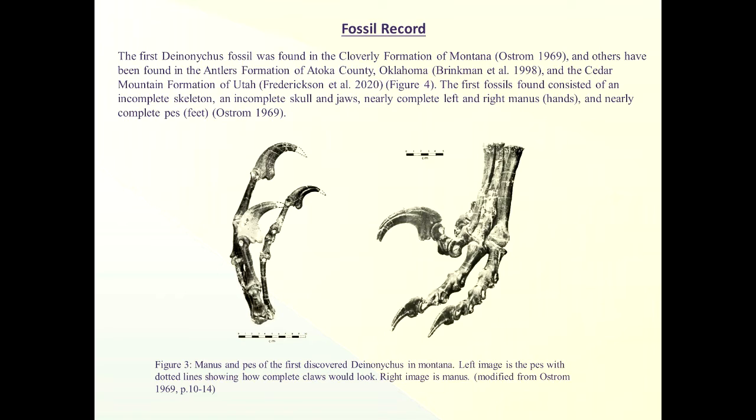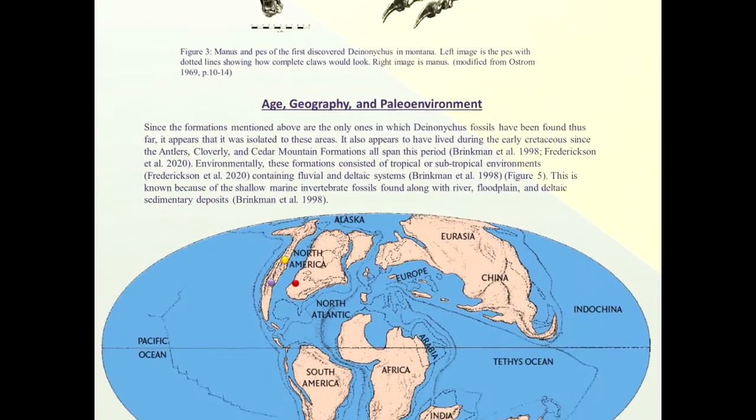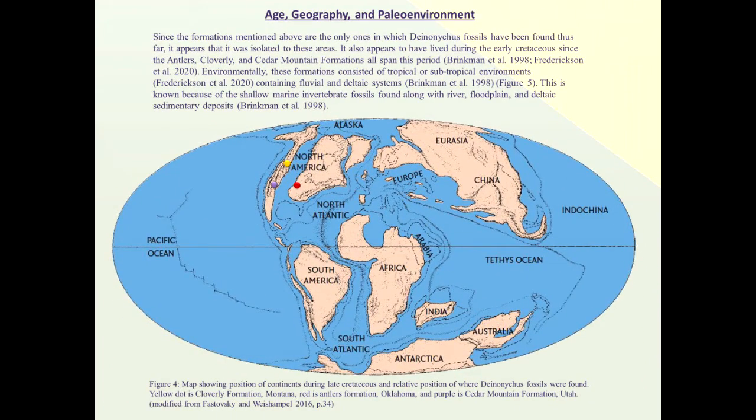And on those hands and feet, you can see how sharp and long those claws are, and how devastating they would be for their prey. Now, these formations that we found the fossils in are all dated to the early Cretaceous.